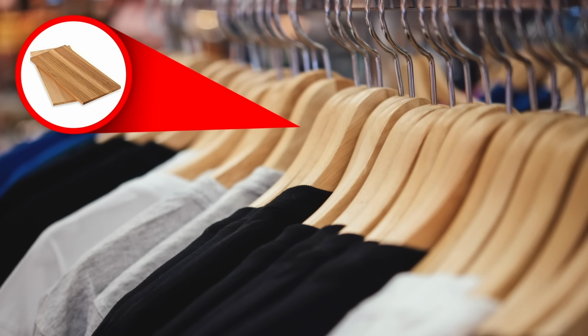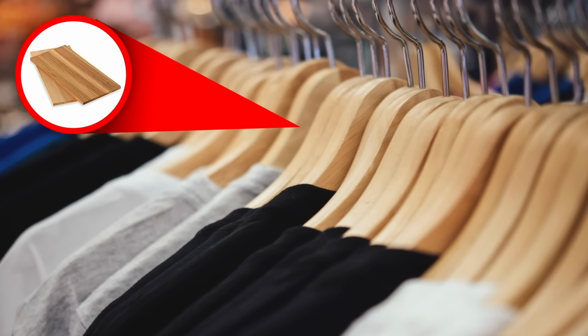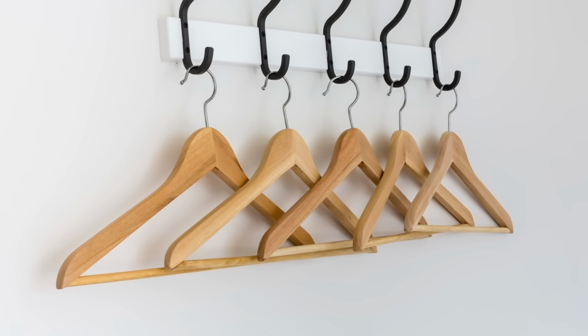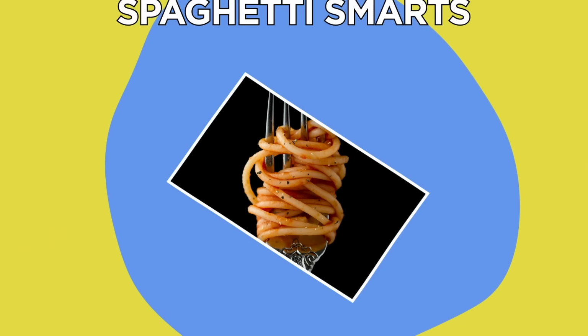So, put this ancient knowledge to use in protecting your finest garms, either by using cedar hangers or, better yet, buying cedar wood wardrobes and drawers.